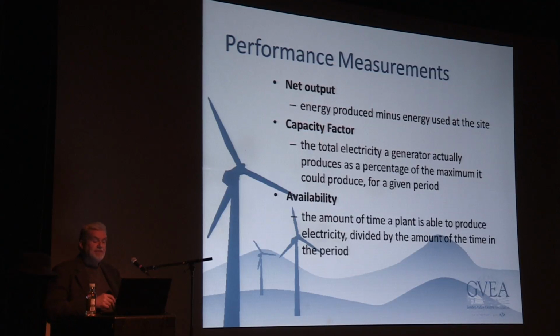I should stop kicking this microphone stand. Capacity factor is how much it runs relative to how much it could run. And so, if it ran at full load 100% of the time, that's 100% capacity factor. I've got a slide which will show this reasonably well.